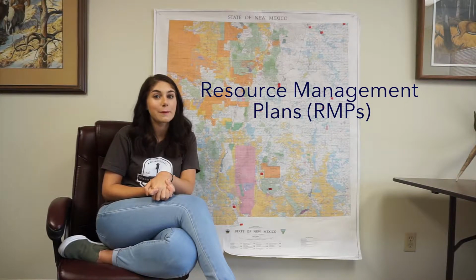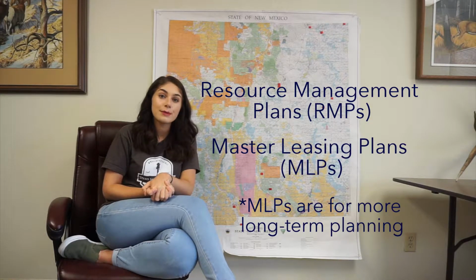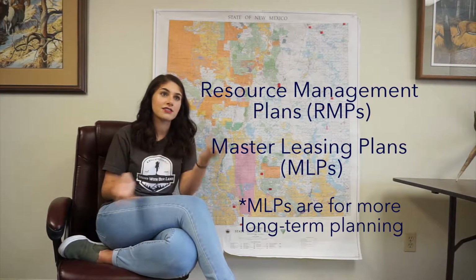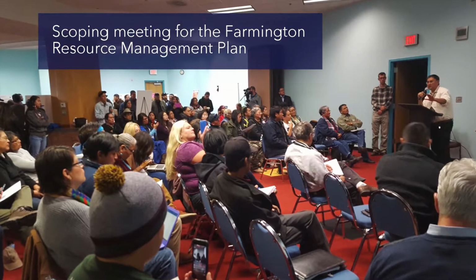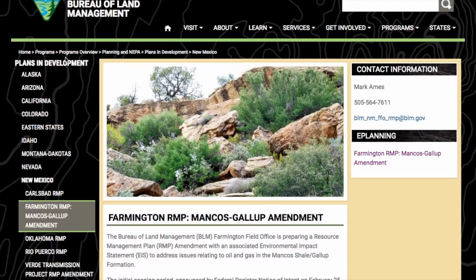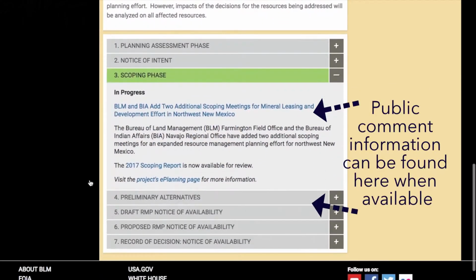The BLM leasing process starts well before leases are actually sold. To determine what plots of land are eligible for development, the BLM compiles resource management plans, known as RMPs, and as of 2010, master leasing plans, known as MLPs, which act as a set of guidelines for land management decisions within a certain area. And during the process of creating or changing these RMPs and MLPs, the BLM will conduct scoping meetings and have public comment periods where people can give their input on these land management decisions and guidelines. So that's step one, where people can get involved on oil and gas leasing.